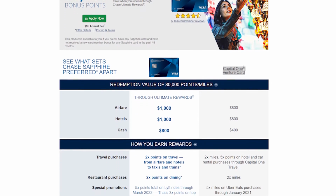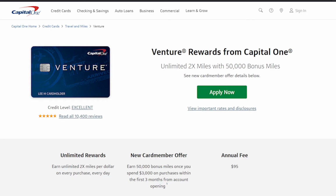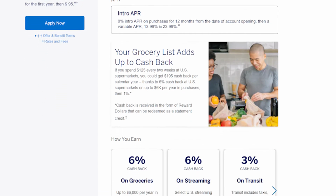But talking about the competition, Chase compares this card to the Capital One Venture card. Similar card, similar reward structure, $95 annual fee waived in the first year. It's coming with a 50,000 point sign-up bonus worth a lot less than these Chase Rewards points. Other cards in this area, the American Express Blue Cash Preferred card, coming in once again, $95 annual fee, waived for the first year. And this card is targeted more towards an everyday general cashback type of card, giving you only a $300 intro bonus. So intro bonuses only, everything else the same, not counting the different rewards and earnings you get. Definitely a ton of value.